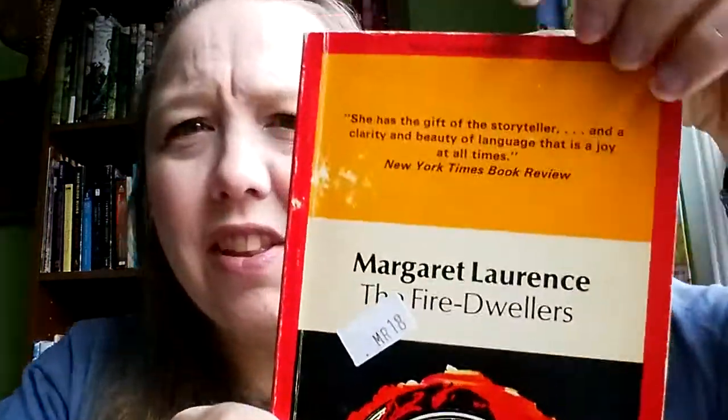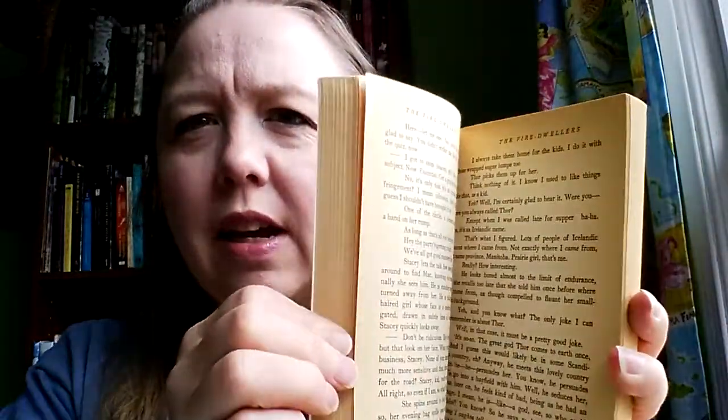Also from the same imprint, we have The Fire Dwellers by Margaret Laurence. Now this is the 87th in the New Canadian Library, and it's from the 60s, I think. Yeah, 1969. So it's a little less intimidating, but still pretty intimidating. A couple years ago, I read Margaret Laurence's The Diviners and absolutely adored it. I loved it so very much. So I think I want to read all of her works. She doesn't have a huge bibliography in terms of books. She's done lots of writing, but in terms of the books, I think it's like 5.